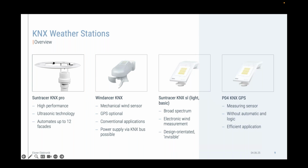So the community engaged a system integrator and asked him to find a solution, because they invested quite some money in the fountain, and the majority of the community liked this fountain. But either way, they had to take the remarks of the population seriously and take them into account. So what they did, they installed a Suntracer KNX Pro. And when the wind was coming from the direction where the water was spraying into the garden of the neighbor who was complaining about the non-drinking water on his terrace table, they could just turn off the fountain if the wind was coming from this direction.